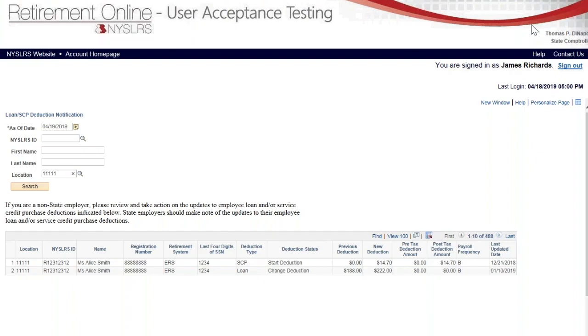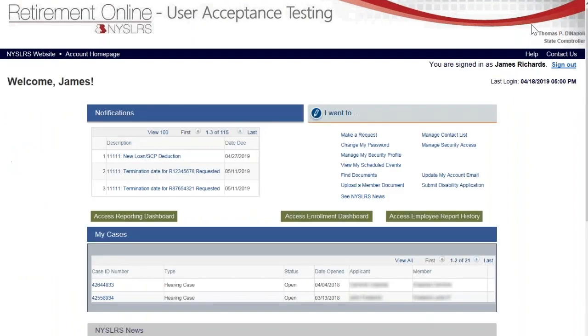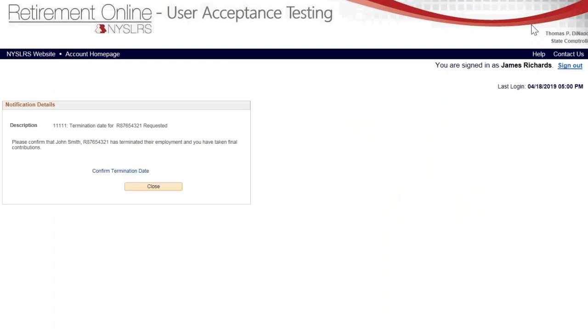Now, once we're done here, and you may have more that you could also update at this point in time, we're going to go back to our account homepage and view that other notification that is requesting that we take action in Retirement Online. So here, we're going to click into the termination date for the member with the NYSLRS ID of R8765431. We'll click in. Looks like this individual's name is John Smith. And it says that John has terminated their employment, and we have to validate that that employment has been terminated at our location and that we've taken final contributions.